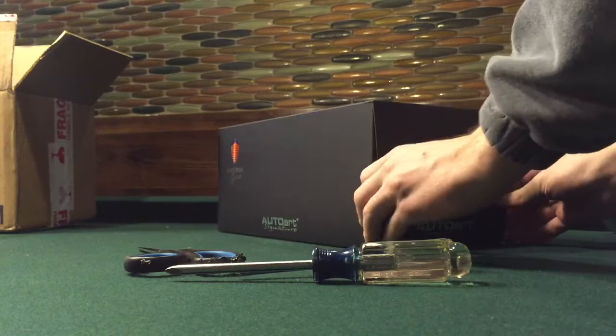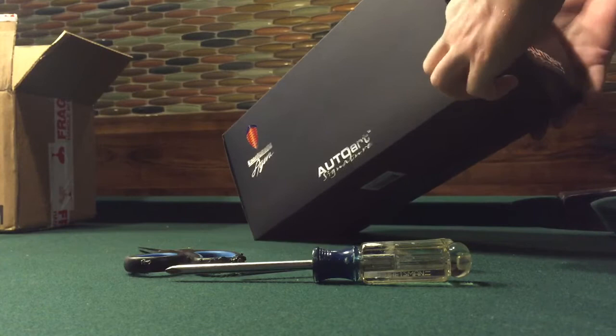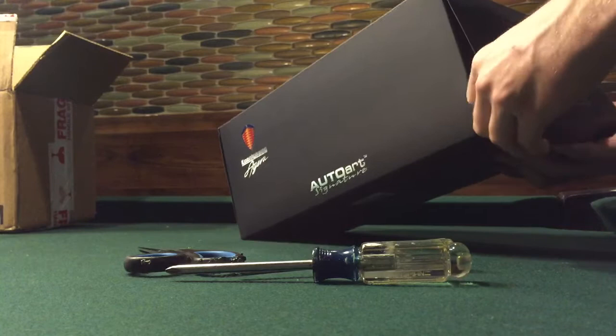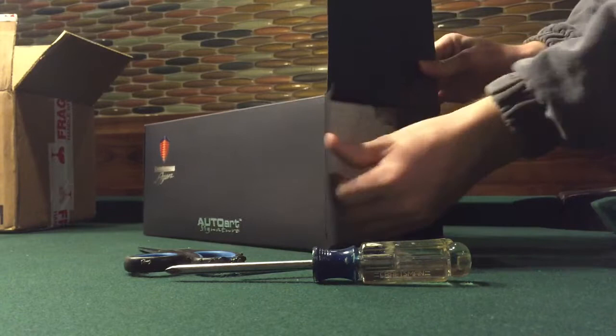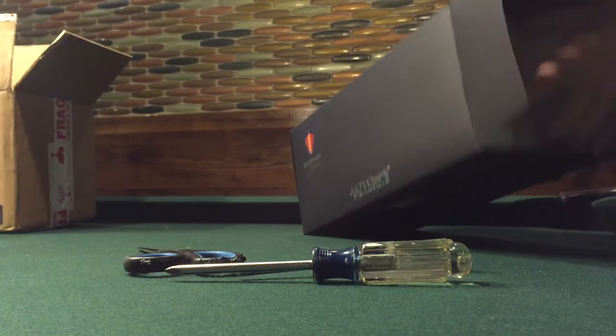So I got this, and then I'm debating on my next thing. I want to get the Lamborghini Aventador 50th anniversary, because I saw that when I was over in Europe at the shop where I got the Aston Martin, and it was just so freaking cool looking. It was matte white, and I just thought it was so freaking awesome. I don't have an Aventador by Autoart yet, so that would also be cool.